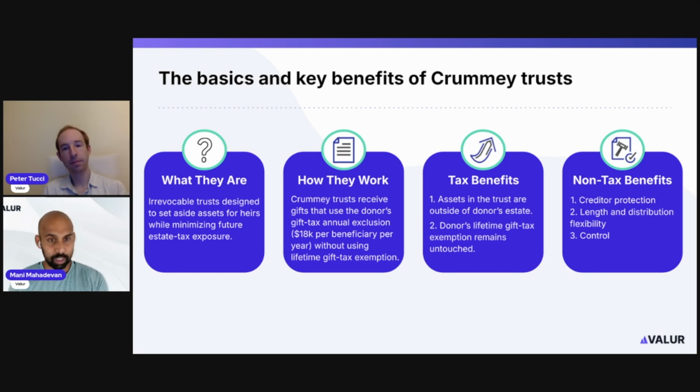Well, that's what a Crummey trust allows these kind of kids to do. And then the other part about it is, let's say that the parents are worth $60 million. They're significantly over that gift exemption. So one, they have their lifetime gift exemption. They're likely going to deplete that.